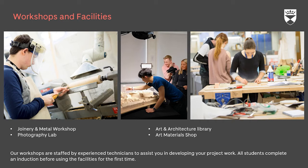So if you have an idea about what you want to make, you maybe go and talk to one of the technicians, work out what materials you might need to source and what machinery you might need to use, and they'll help you progress things. Everyone completes an induction before using the facilities for the first time, so you get to know all the machines and facilities really well before you get started.